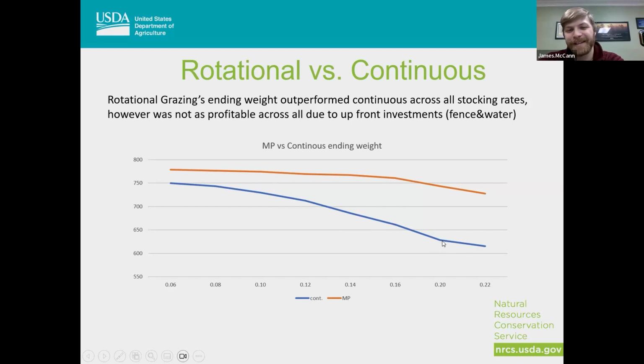What that tells me is that whenever you're increasing in stocking rate right here, their ending weight has reached the lowest of lows. They can't get much lower than that. They're maybe at 620, 630, but they can't get much lower. That's what it's telling me: if you're not losing on a steep curve like this, your ending weight is at rock bottom. It can't go down much further.